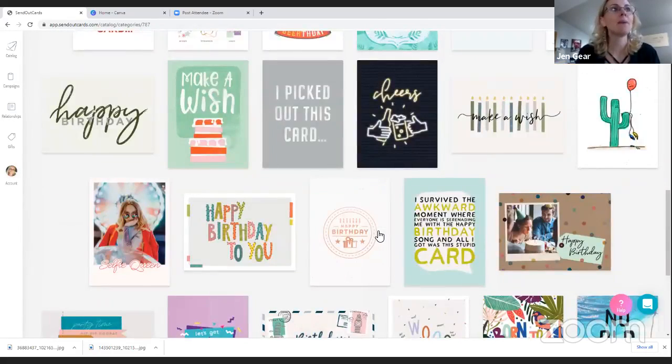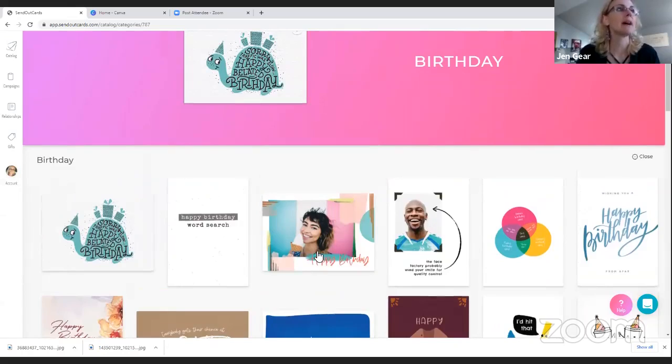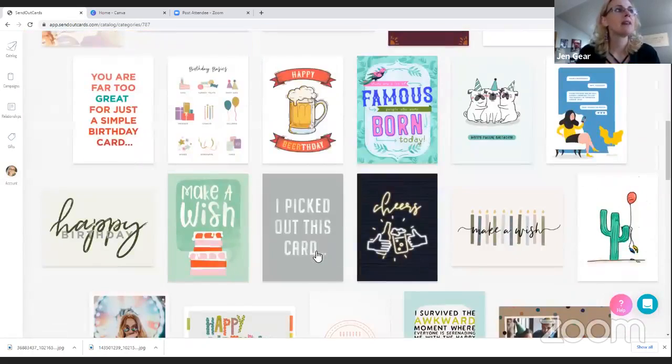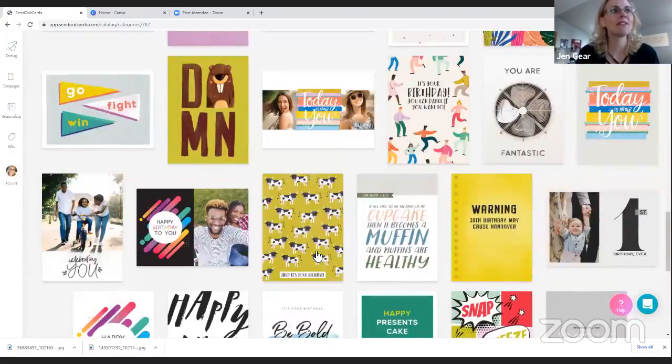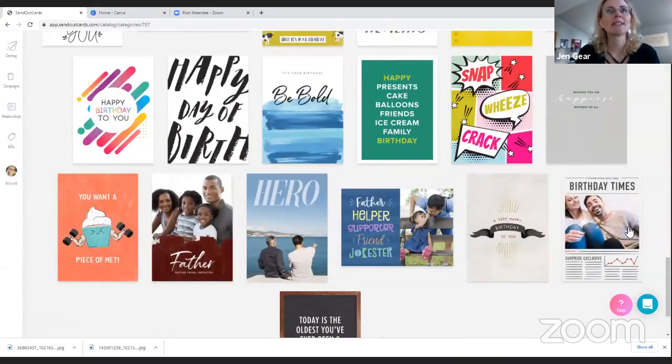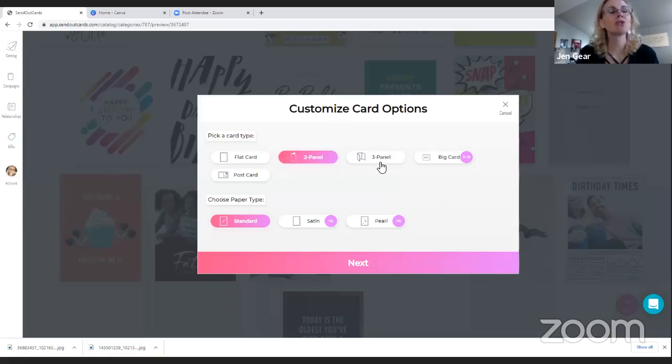We are going to grab one, which is one of my favorites I like to use. This one is a nice one, but there's a newspaper one that I like. I like to use it to send to kids because they love the card. So it's like this one, birthday times. We're going to use this card here. Now, when it says customize, you can click on the inside. It can let you choose a 3-panel, 2-panel, that flat card.